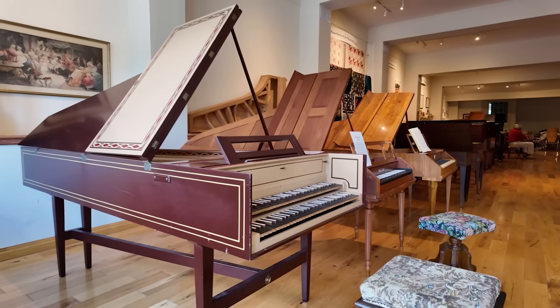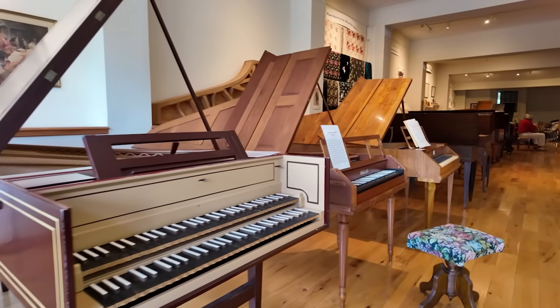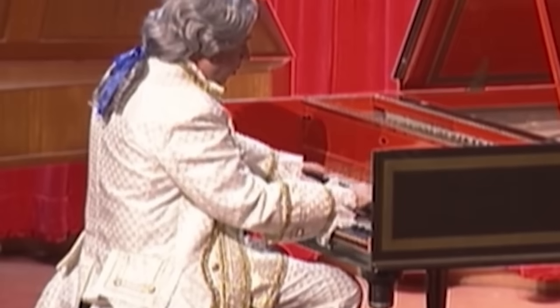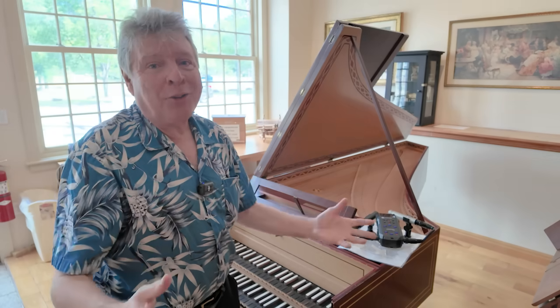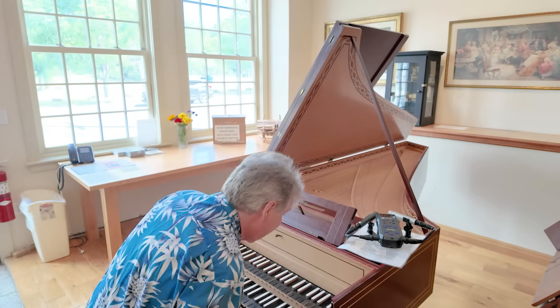So I'm going to start off and play a little bit on a French model. This is a French model Toscan harpsichord, 3-rank, very similar to my harpsichord, as a matter of fact. So I'm right at home here. So this is the 2-manual French model Toscan harpsichord. Listen to the vibrant tone.